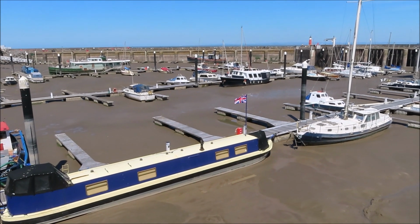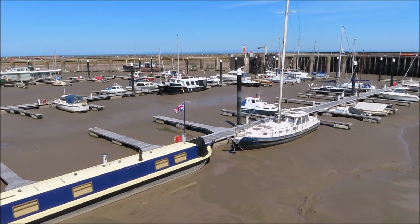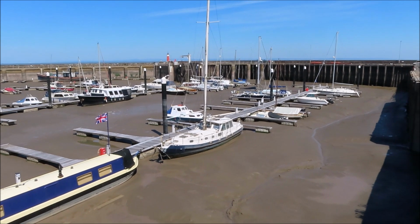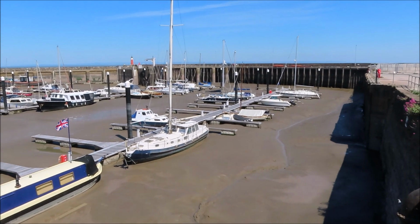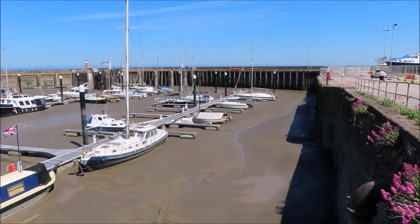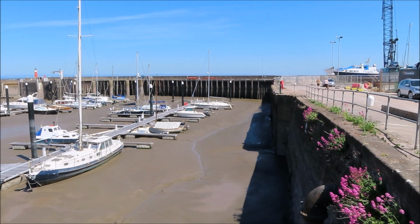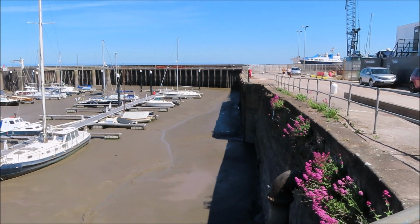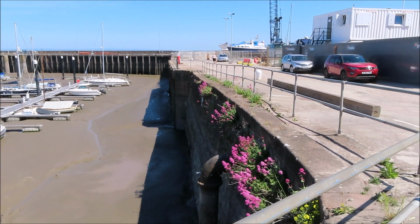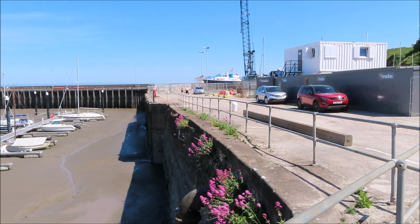If it wasn't so squelchy, it could well be a tarmac surface here. No work physically taking place down at the damaged marina wall either.